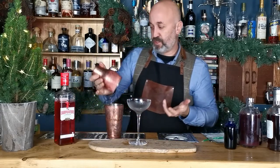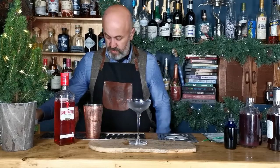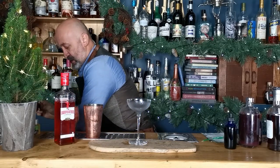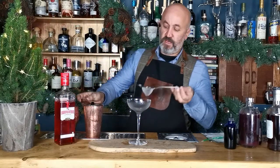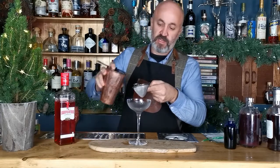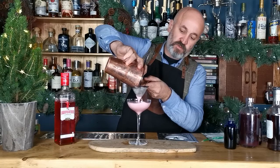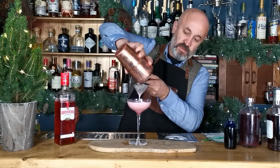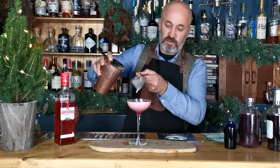The last thing I want to do with this is just strain it. If you've got a fine strainer, if you can do it through that, it's even better. Or if you've got a cocktail strainer, you don't want any ice in it. Quite often doing it through a little fine mesh strainer or a sieve is quite good, and you can just pour it through. It takes out all the big bubbles when you're doing that. So I'm just going to pour that in like that.